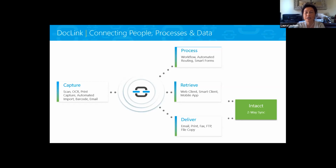But with DocLink, because we are a partner with Intacct, our system is fully code integrated. The two companies work together. So before we come out with a new release, we make sure everything's compatible so that when you do upgrade, you're not going to run into incompatibility issues.